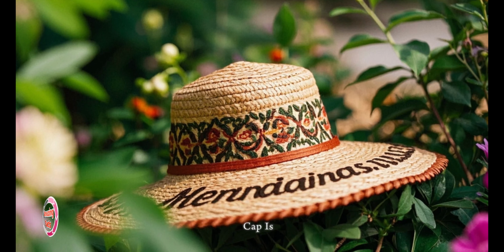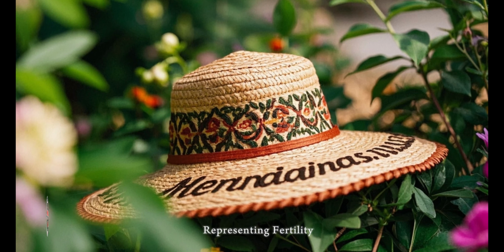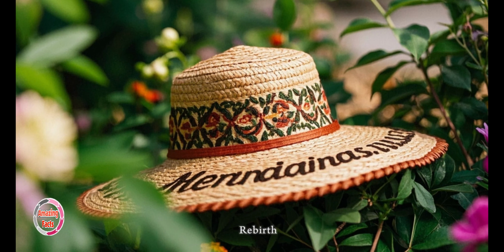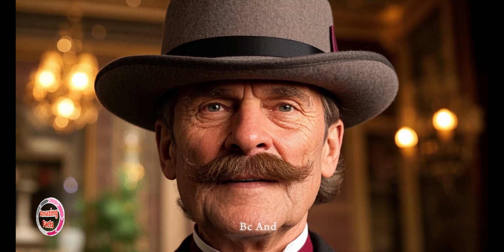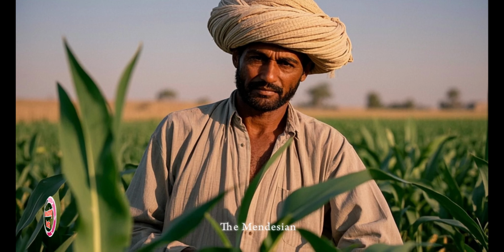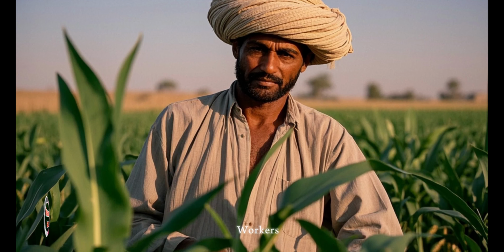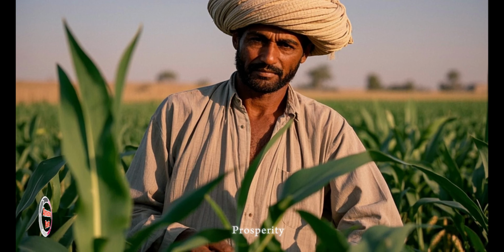The Mendesian cap is another powerful symbol representing fertility, prosperity, and rebirth. It dates back to around 3100 BC and was originally used to represent the head of a mythical creature known as a baboon. The Mendesian cap was often worn by farmers and other workers, as it was seen as a symbol of fertility and prosperity.